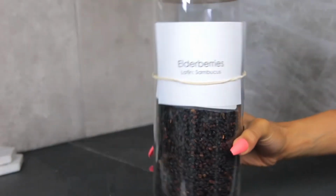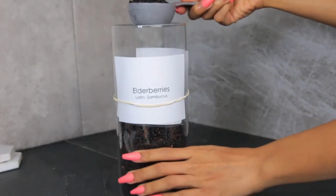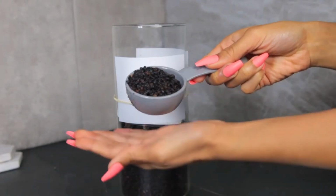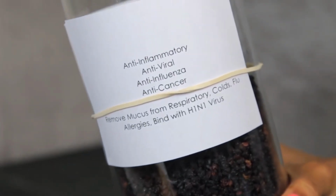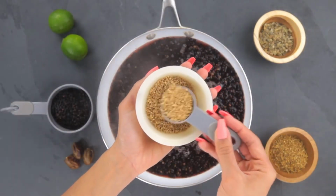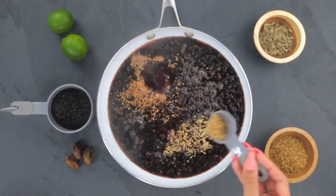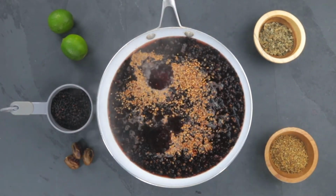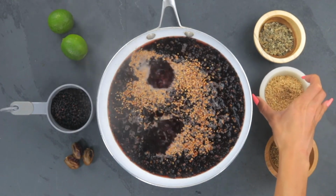There's lots of studies about elderberry, and you guys can do your own research and find out what those studies are. But it is said that a lot of people who have flu-like symptoms take a tablespoon of elderberry syrup when they start feeling the symptoms come on. And after 24 hours of taking the elderberry syrup, a large percentage of people have reported improvements within those symptoms.